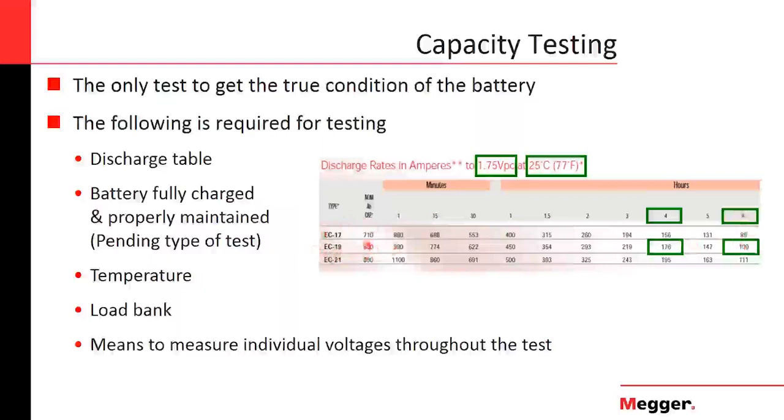So you can draw 100 amps constantly during 8 hours. But if you want to get the same capacity of this battery in 4 hours, you need to use a different discharge rate. So definitely manufacturer tables are required to be able to perform an accurate test. You will never be able to run an accurate test without this table.